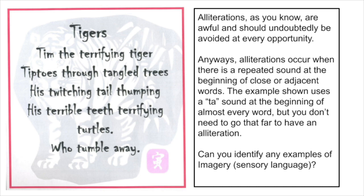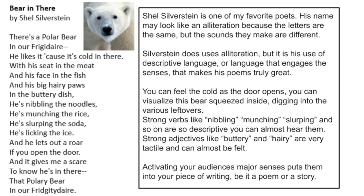Can you identify any examples of imagery in this poem? Bear in There by Shel Silverstein. There's a polar bear in our Frigidaire. He likes it 'cause it's cold in there. With the seat and the meat and his face in the fish and his big hairy paws in the buttery dish. He's nibbling the noodles, he's munching the rice, he's slurping the soda, he's licking the ice. And he lets out a roar if you open the door, and it gives me a scare to know he's in there, that polary bear in our Frigidaire.